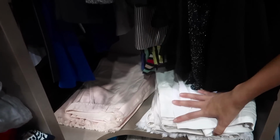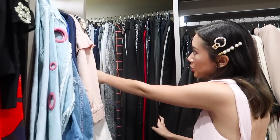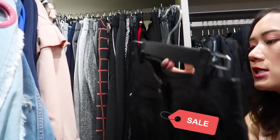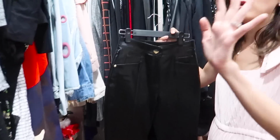So hindi ko na sila sinama dyan because I don't usually wear this naman a lot. And then here are more of my trousers. We've got blacks and blues and greens. I think one of my latest purchases is this one. It's from another sale again. It's like this leather pants by Balmain. It's my first ever Balmain piece. So hinihintay ko pa kung kailan ko susuotin. Medyo mainit kasi for leather.